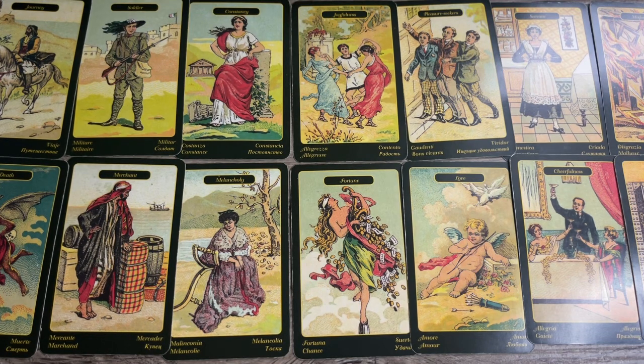It depends on what you use it for, because there's melancholy, and then there's soldier, and then there's misfortune. But there's also a little midsummer ceremony and joyfulness. And if it comes next to something strange, you can really get a cool story really fast with these cards. So that is my card deck review.